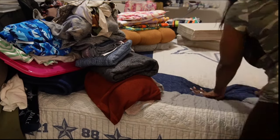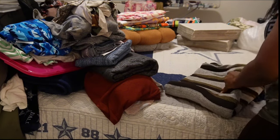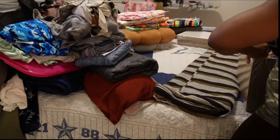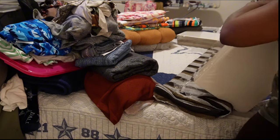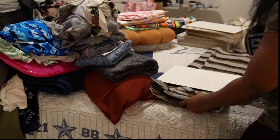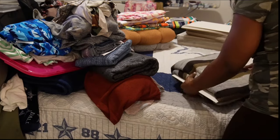Now this fabric here is almost like a waffle knit sweater knit, and I have two rolls of this fabric. I purchased it about maybe 2 years ago with plans of making matching cardigans and sweaters for my husband and I, and I believe it's about 3 to 4 yards of both. I almost think it's 4 yards, not really sure.